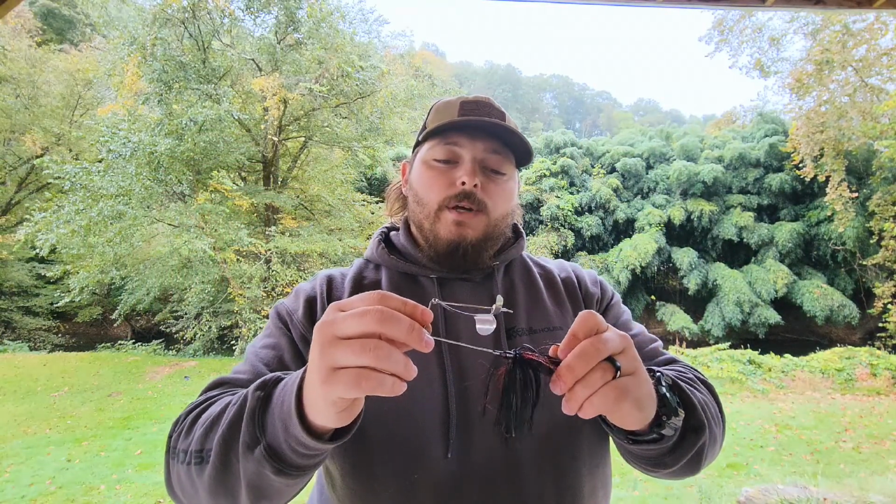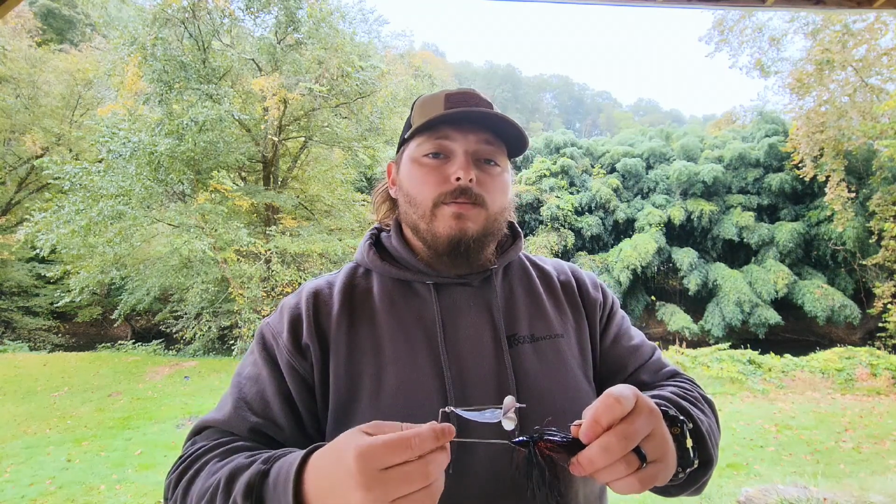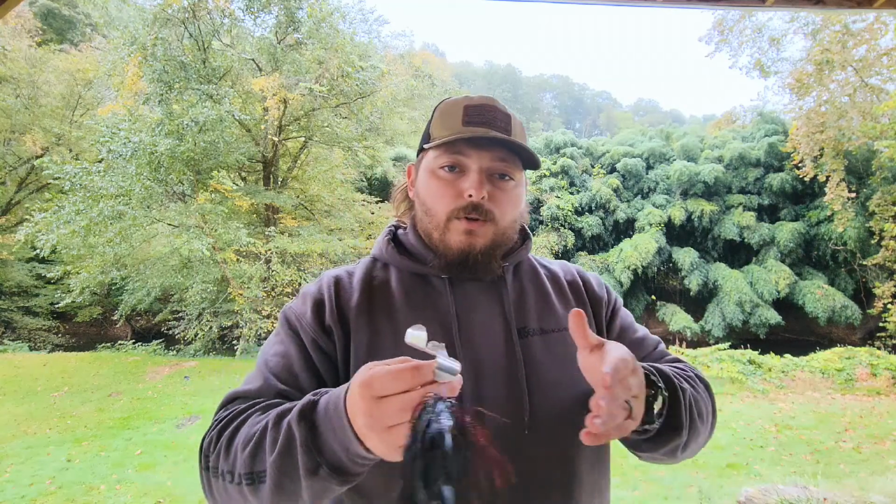I like to find the buzzbaits with the biggest blade that I can. They cause a lot of water displacement, a lot of commotion on top of the water, and they kind of bring the attention away from the shad that they're busting on and more towards your bait. And that's exactly what this month is all about. It's about the beginning of the fall feed. They're trying to fatten up before they go deep and lethargic, preparing for these long winter months to come.